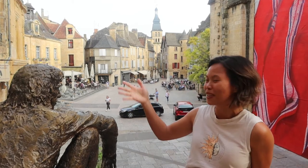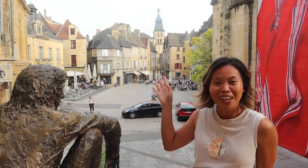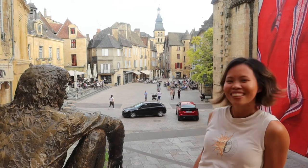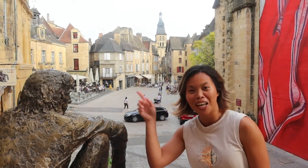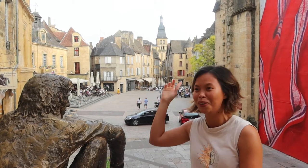All these honey-colored buildings, and there are also a lot of secret alleyways and secret squares. It's so beautiful to walk around here. You can just walk for hours and hours around here and just see these buildings all over the town.